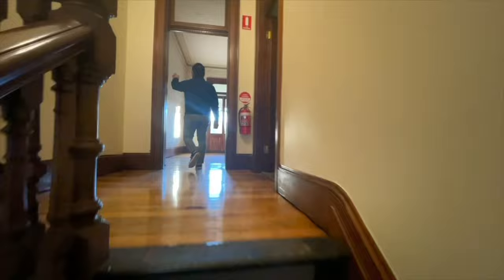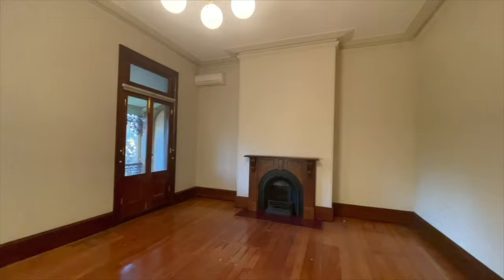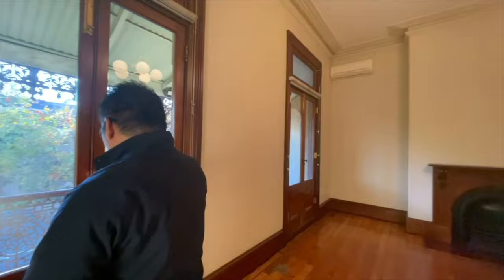I wish we can. So let's follow Kris upstairs because he will show us his studio area where he will be painting. Ta-da! Wow! Don't you just love the chandelier? And we also have another fireplace. And can you please open the door and show us the balcony? Thank you very much.